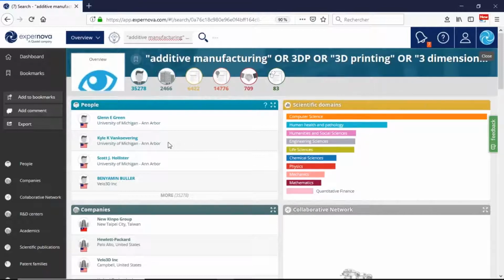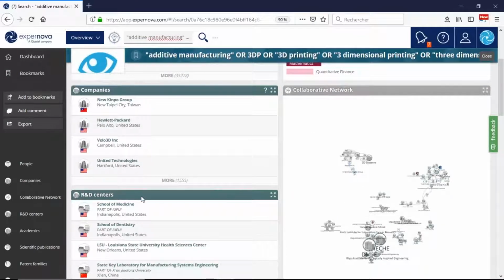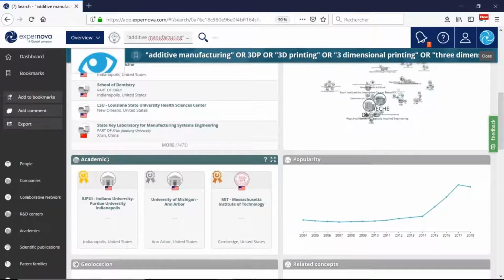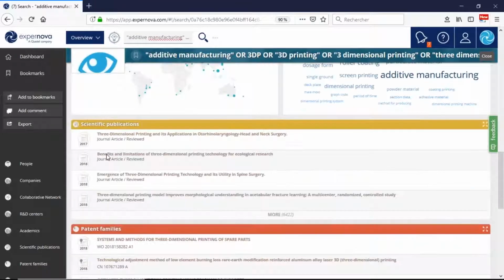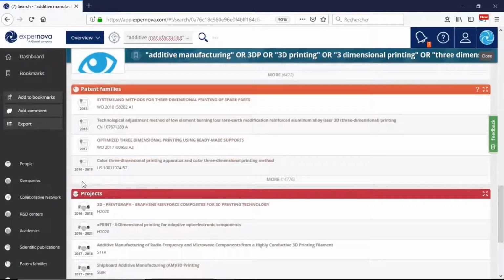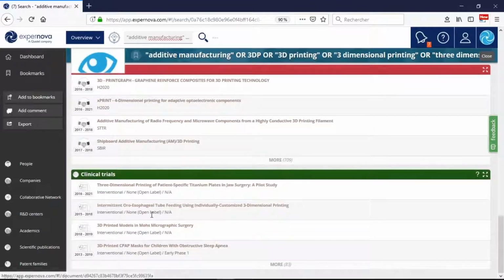From the different lists, you can access the list of experts, that is to say the individuals working on 3D printing. And then below, you have the list of the organizations working on 3D printing. They are divided between the industrial organizations, so the companies and startups, in the company block. Then you have the labs, so the R&D centers. And in the academic block, you can find the academic organizations, that is to say the universities, the hospitals, the public research institutes, and so on. And finally, at the end, you have the list of the scientific publications, the list of the patent families, the projects, and the list of the clinical trials related to 3D printing.